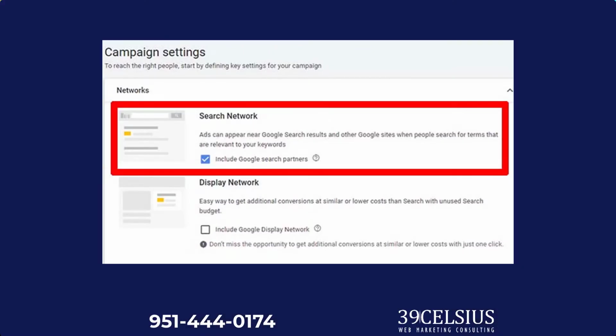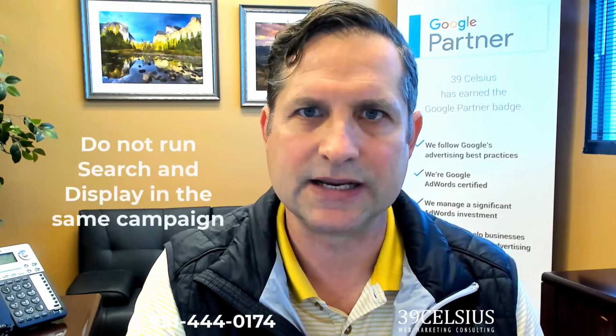Once you have set your daily budget, choose search network and include Google partners and uncheck display. You do not want to run display with search in the same campaign. It is always better to have a separate campaign for search and another for display, but not in the same campaign.